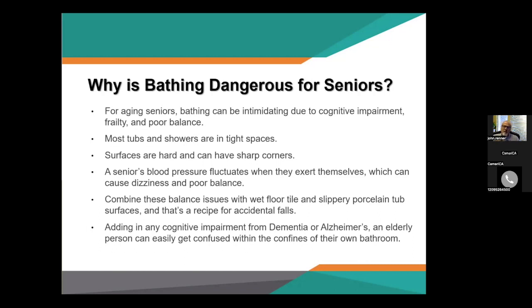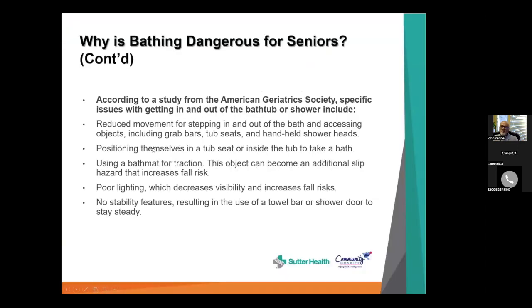Adding in any cognitive impairment from dementia or Alzheimer's, an elderly person can easily get confused within the confines of their own bathroom. So according to a study from the American Geriatrics Society, specific issues with getting in and out of the bathtub or shower include reduced movement for stepping in and out of the bath and accessing objects, including grab bars, tub seats, and handheld shower heads, positioning themselves in a tub seat or inside the tub to take a bath, using a bath mat for traction.